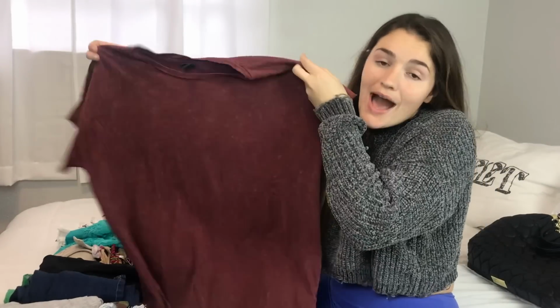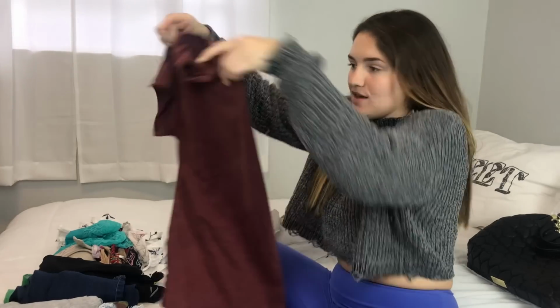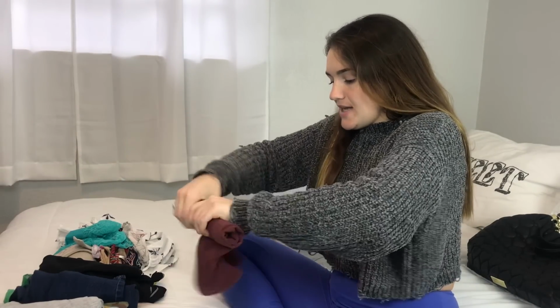It doubles as going out. It's super cute. I can wear it to brunch, breakfast. I'm gonna fold it in half here. Try and fold it again because of those ruffly sleeves. And then I'm just going to roll super tight.